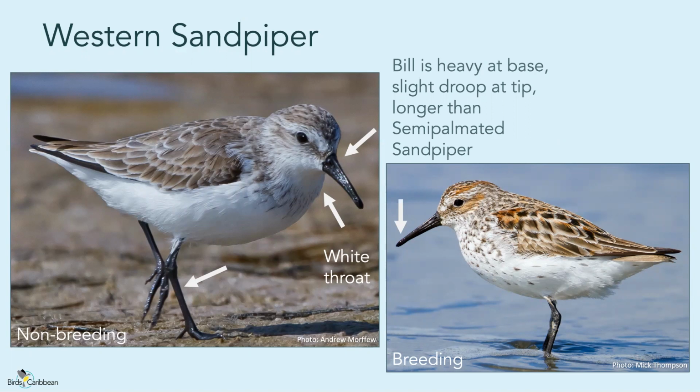And this is a case where it's really important to not look at one feature, but look at all the features together and have the multiple features guide an identification, because identifying Western sandpipers is very difficult.